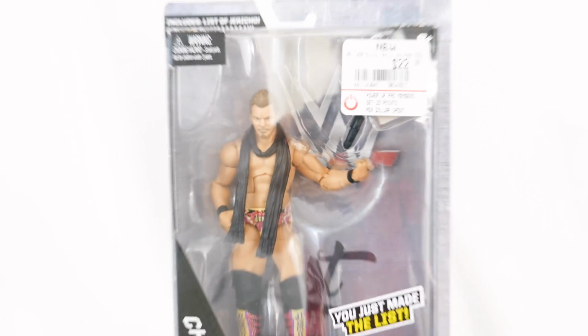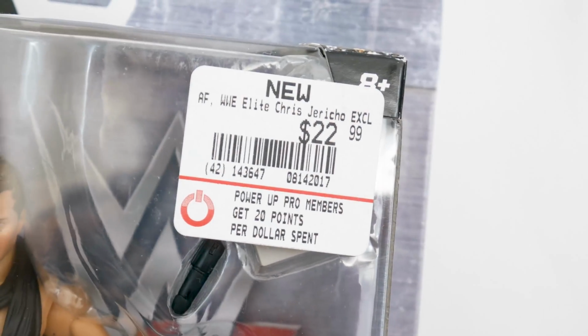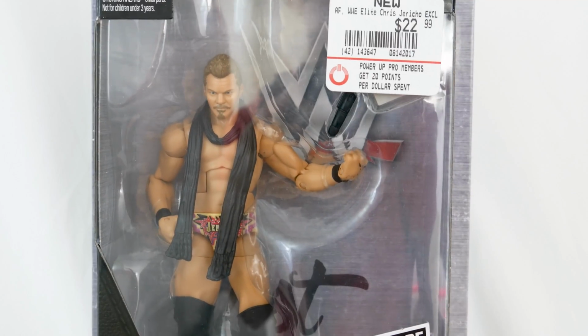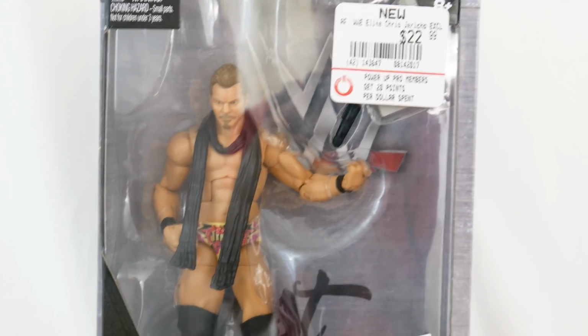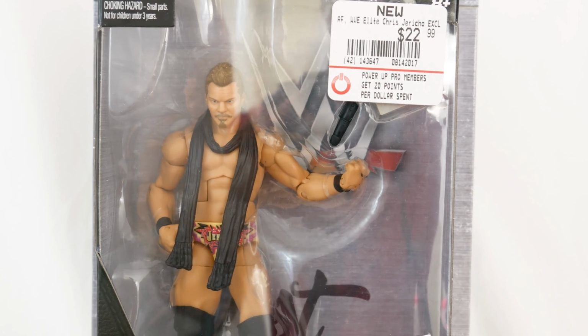What's up, guys? It's Chris Jericho, the list of Jericho. Look what it says right there. You just made the list. This is a GameStop Ringside Collectibles shared exclusive. There you can see the price I paid for it, $22.99 before taxes. So this is very expensive for just a basic Elite. Now, I think it's a little cheaper at Ringside Collectibles, but you do have to pay shipping, so your mileage will vary depending on how you want to pick it up.